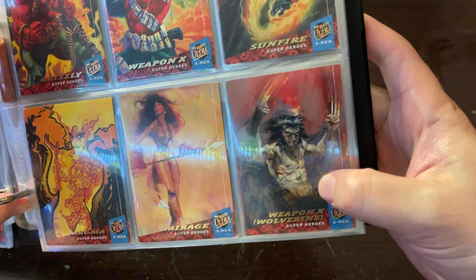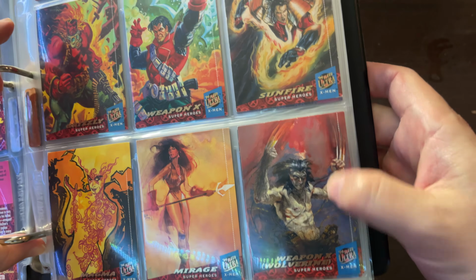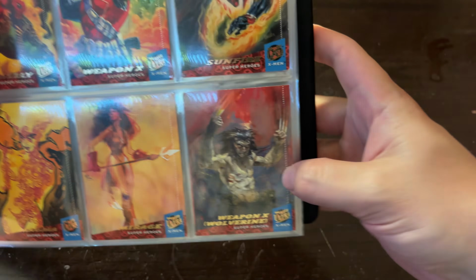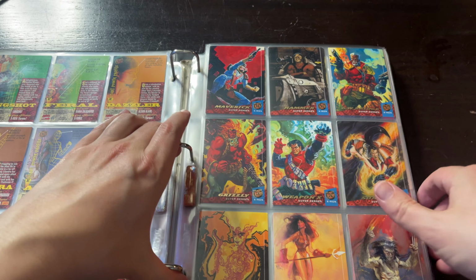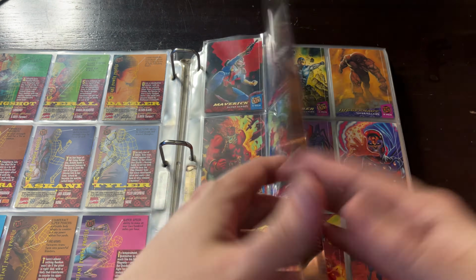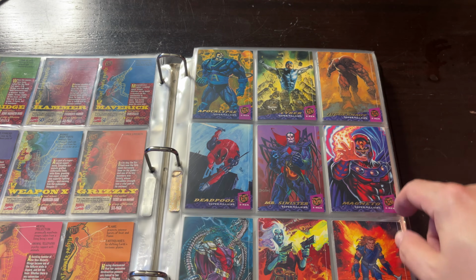I love this card for some reason. I really like the art style of this one. The blood really goes well. The darker look goes well with Wolverine. You know, if you look at like Logan, the movie and that, right? You can do some really dark stuff with Wolverine. It works really well. They don't do it that often. We'll see what Deadpool Wolverine ends up like the movie, but you can do it. It works really well. Mr. Sinister, really cool.